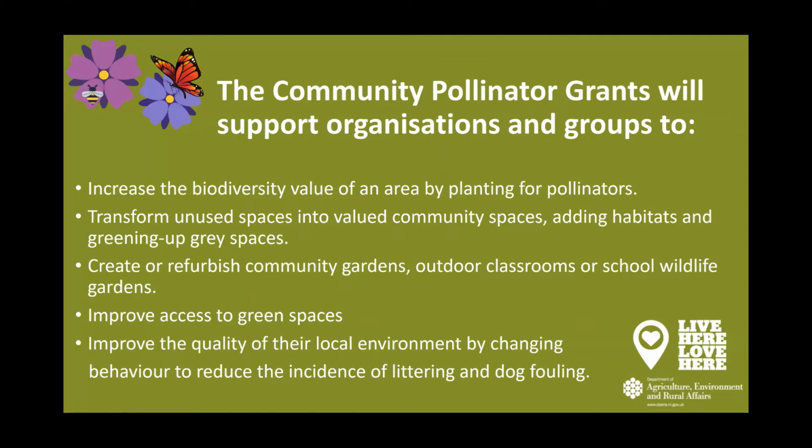So the community pollinator grants will support organisations and groups to increase the biodiversity value of an area by planting for pollinators, transform unused spaces into valued community spaces, adding habitats and greening up grey spaces. Create or refurbish existing community gardens, outdoor classrooms or school wildlife gardens. Improve access to green spaces. Improve the quality of the local environment by changing behaviour to reduce the incidence of littering and dog fouling.